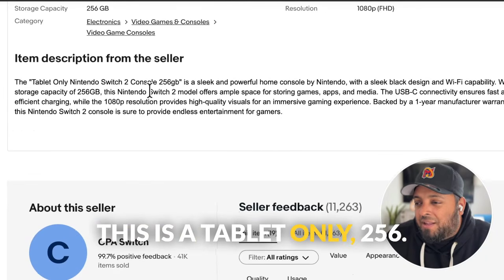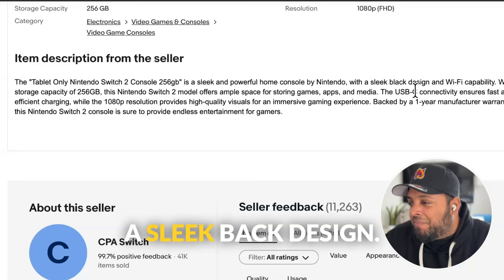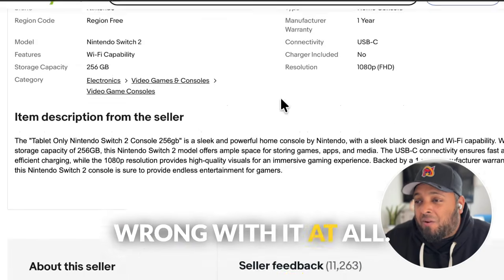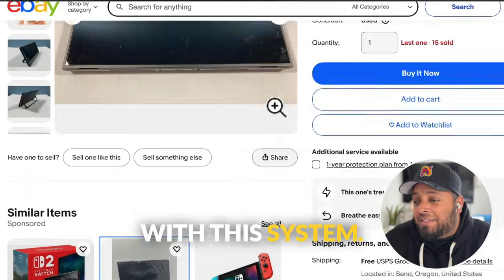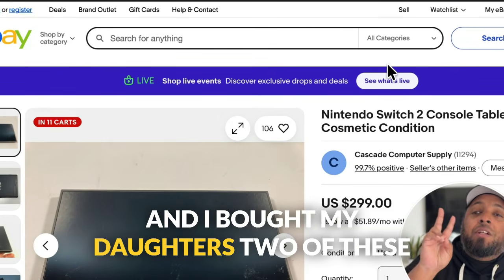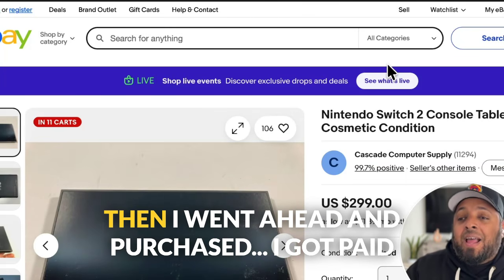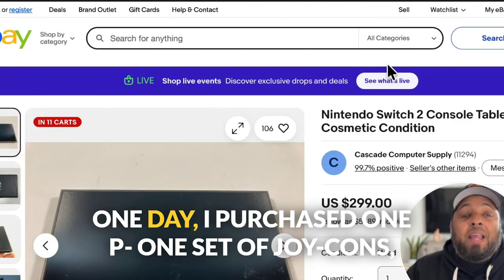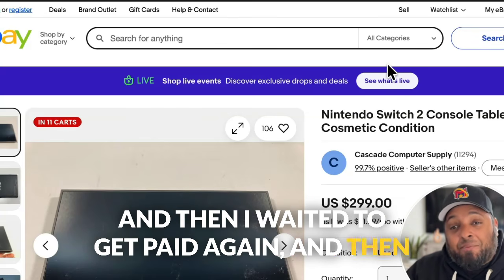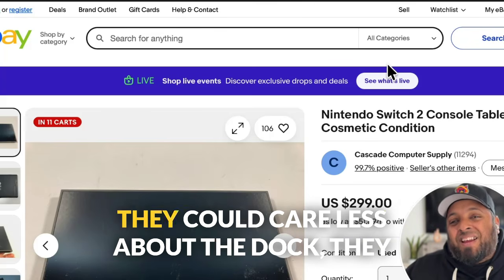This is tablet only, $256. It is a sleek, powerful home console with a sleek back design. Basically, there's nothing wrong with it at all. It's just the console by itself. And I bought my daughters two of these tablet consoles. I got paid one day and purchased one set of Joy-Cons, and then I waited to get paid again and purchased another set of Joy-Cons.